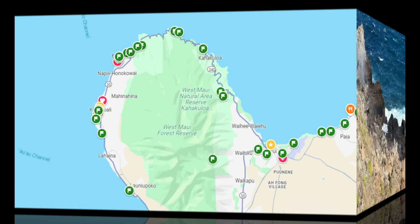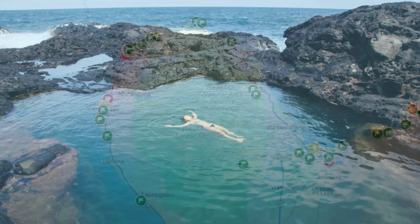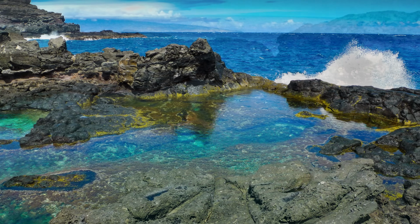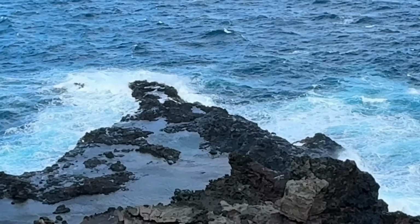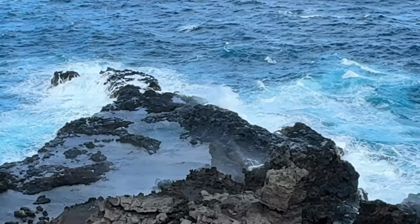After this, we round the north shore and begin to come down the east coast, and your next stop is Olivine Pools. These are some natural tide pools carved into ancient lava rock and named after their shimmering olivine crystals. But beware, there's lots of warning signs here about deadly waves that have washed people out to sea and to their death.